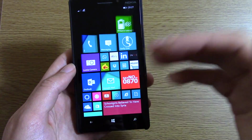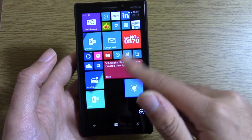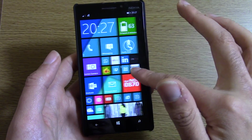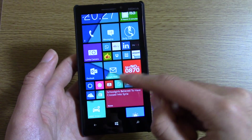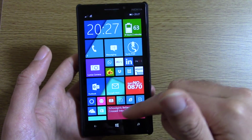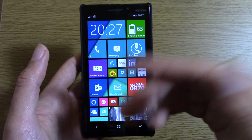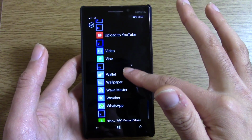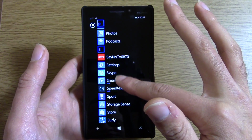I think that it will disable some of the live tile syncing as well, which obviously will help the battery life, especially if you've got quite a lot of different feeds coming in. You've got a news feed here, and then you can put your weather feed on, your health feed and all that. It's all nice to see the information coming up, but the more you have on there, the more battery is going to be draining. So be quite careful in regards to that particular area.